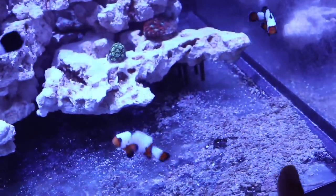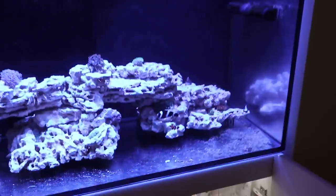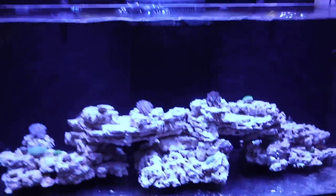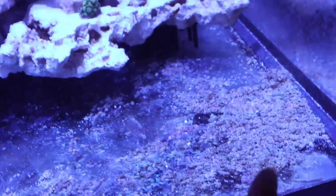Usually people siphon it out during water change just to get out all the poop, but I want to take care of this as a daily maintenance, just to keep the tank crystal clear and clean. Stay tuned for that video coming soon. I'm just waiting on the product to come from Amazon.